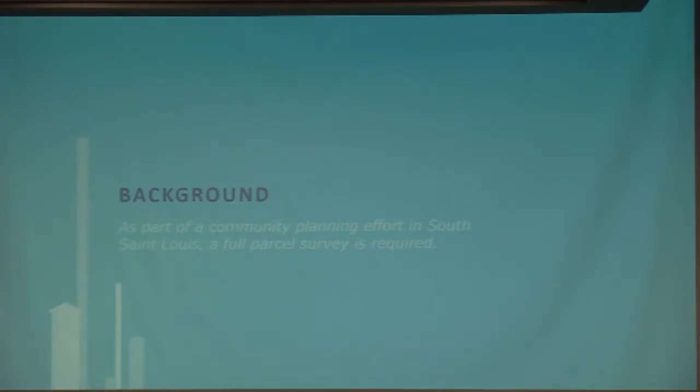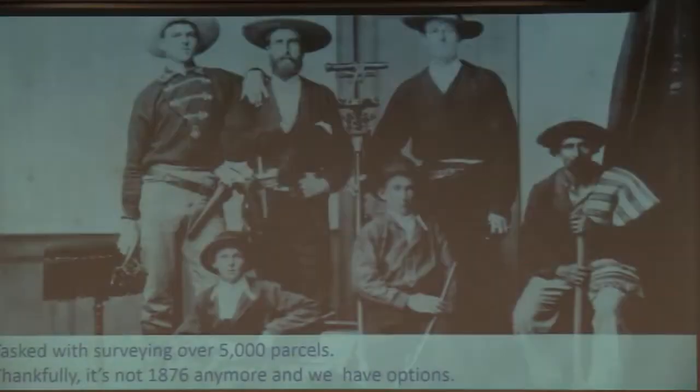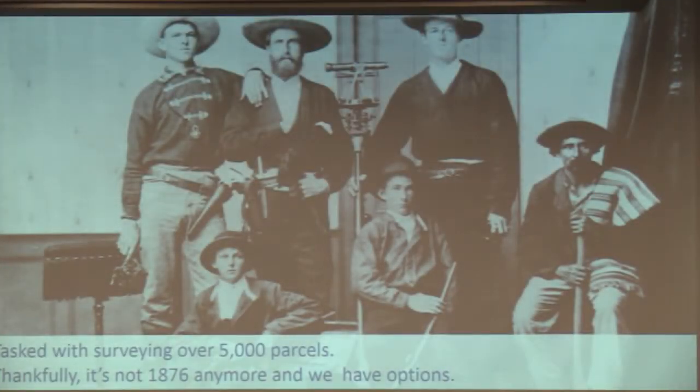So we decided to get into more the business of doing comprehensive plans for neighborhoods. Part of the requirements for that for the city of St. Louis, because they don't do any planning themselves, is to say, well, you've got to do all this stuff, and part of it is doing a full-scale parcel survey. Thankfully, even though we had to survey over 5,000 parcels for one of our recent planning efforts that got adopted by our planning commission last week, it's not 1876 anymore.